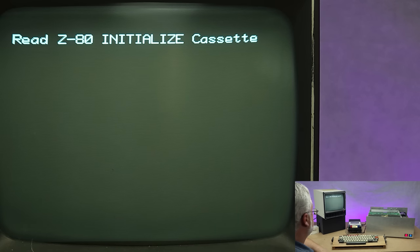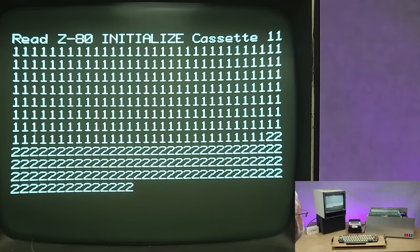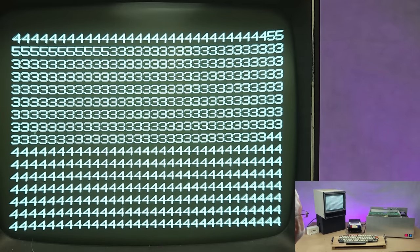And let's just take a moment here to appreciate, again, not having to painfully toggle in a bootstrap loader on a front panel like those poor Altair suckers. Nope, all we have to do is turn the thing on and press play on our tape. It's just that simple. Another thing I love is that the Digital Group gave us a progress bar of sorts.